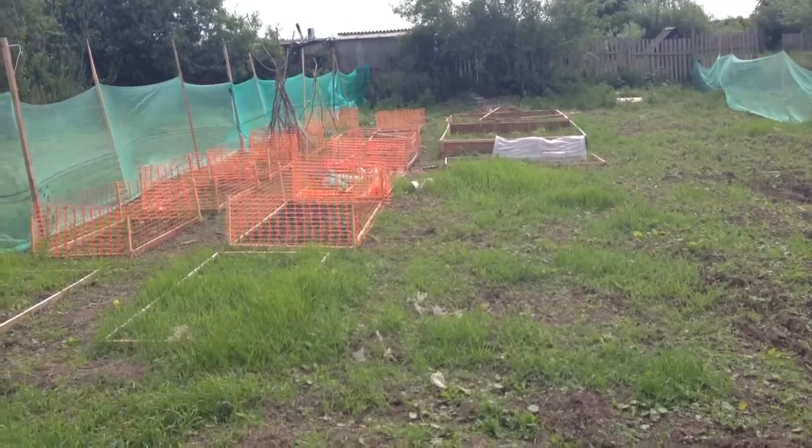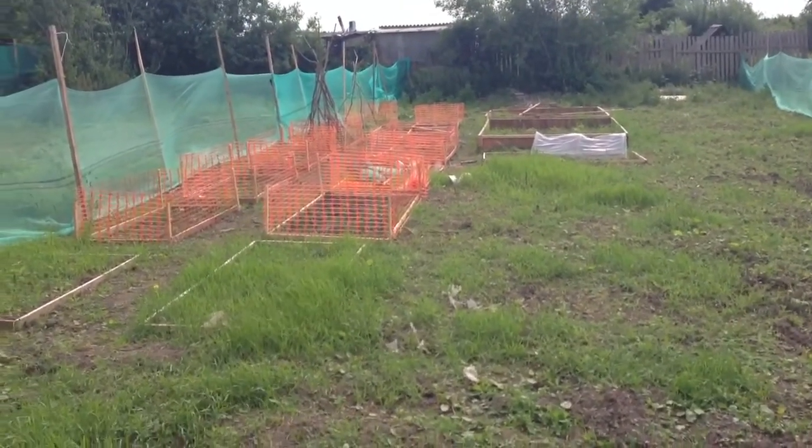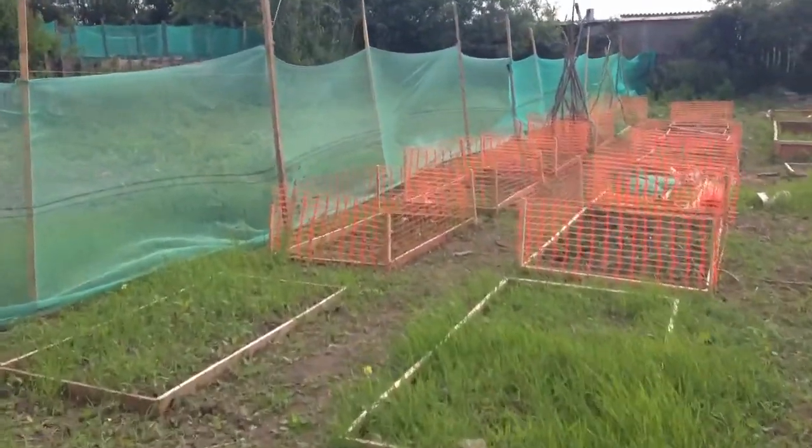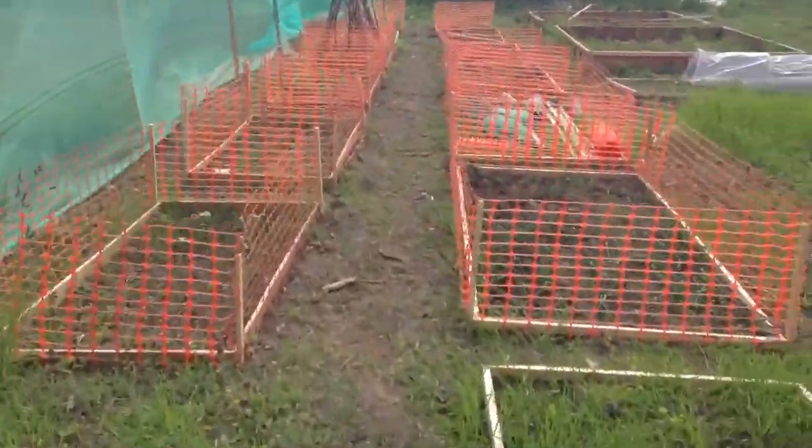What I'll do is walk around and show you everything now. There's still a lot of weeds and stuff, so don't judge the weeds. Right, as you can see, the orange fence is going around everything, which makes it a lot more secure against rabbits.